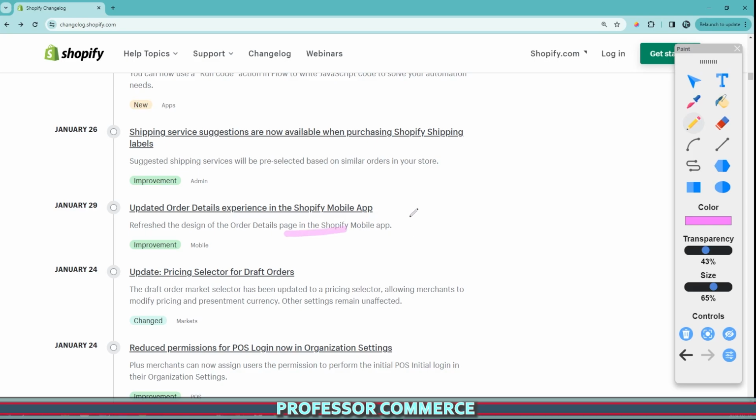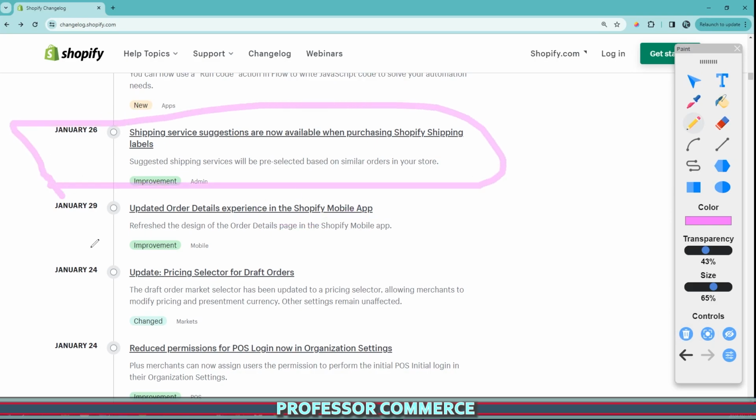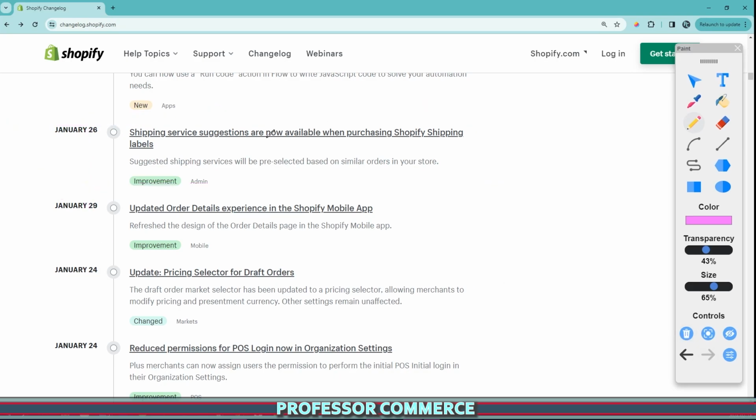If you didn't know they had a Shopify mobile app, you can try the Shopify mobile app and tell me what you think or where you find it useful compared to your admin. This is a little fun improvement, moving right along, but moving backward on this broken timeline. This one is a quick little update that makes a lot of sense and is very easy to understand and affects a lot of merchants.